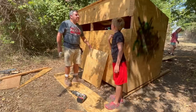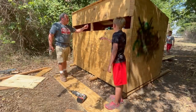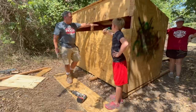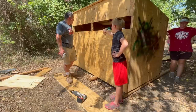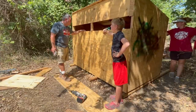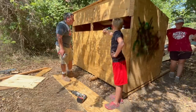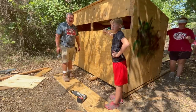All right, guys, so I think this would be good enough. I was worried about that big opening, but making this smaller, we can still see out here when the deer and stuff come in. The back door, I'm gonna end up making up at the house, and then we'll bring it down here and we'll just close it when we come in. So I think it's gonna work out pretty good. So now we're gonna get the paint and see if we can paint it.